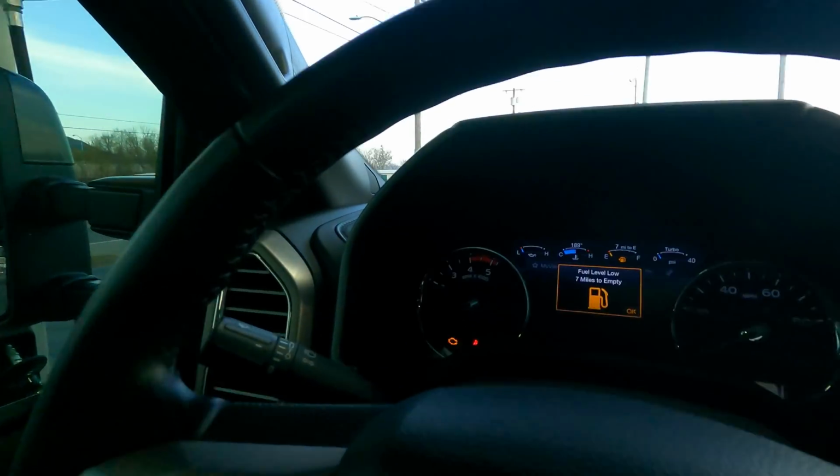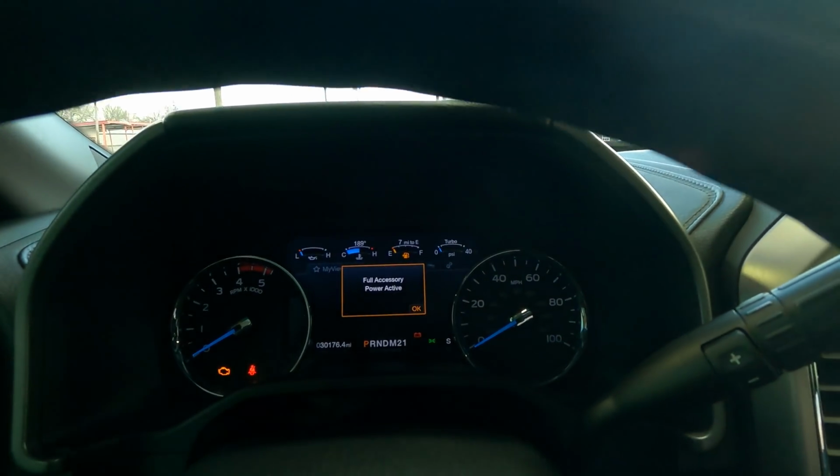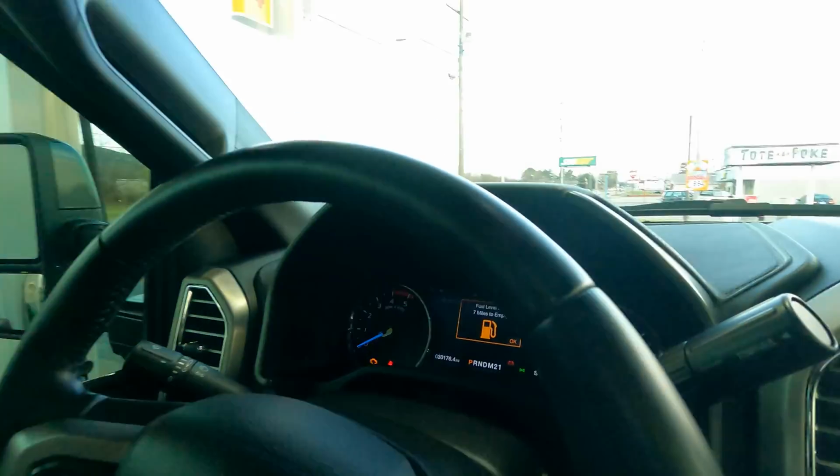Alright, so update. We're in what looks to be Havens or Banjo Villa, Arkansas, or it might be Havens, Oklahoma. I'm not for sure. We're about an hour and 50 minutes out. Man, cutting it close. I don't know if y'all can see that, but 7 miles. 7 miles still empty.